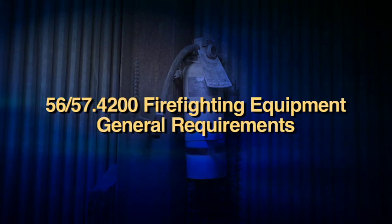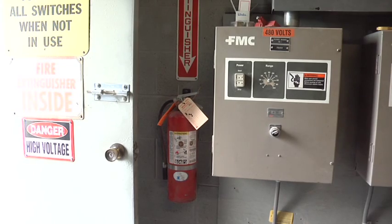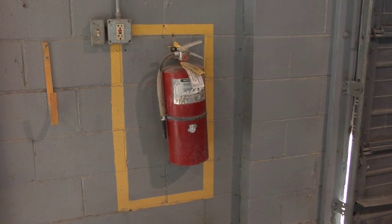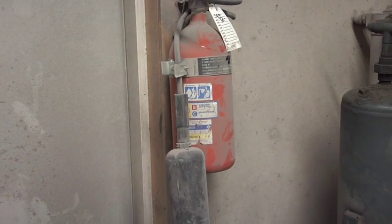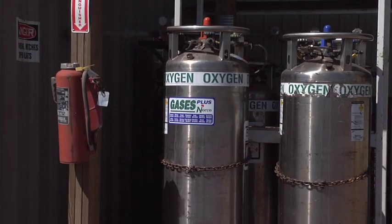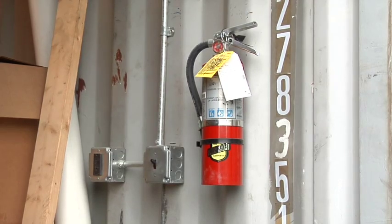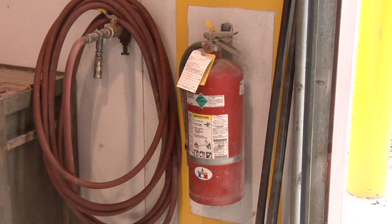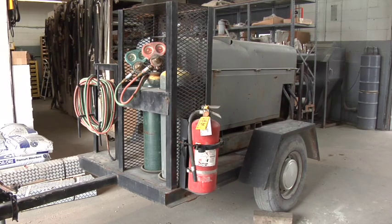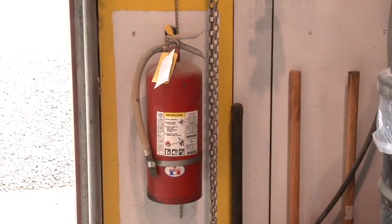Firefighting equipment, general requirements. Firefighting equipment for fighting fires in the early stages must be present and strategically placed. If the mine site has not coordinated with a local fire department to fight fires beyond the early stages, then firefighting equipment for fighting fires beyond the early stages must also be present. Firefighting equipment must be of the type, size, and quantity that can extinguish fires of any class which could occur as a result of the hazards present. It should be noted that multi-purpose fire extinguishers must contain a nominal 4.5 pounds or more of dry chemical agent.